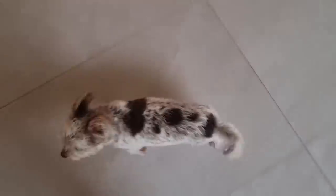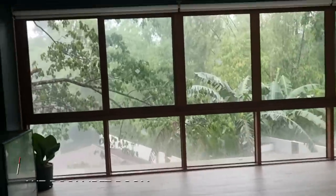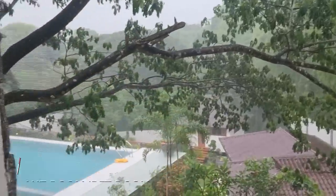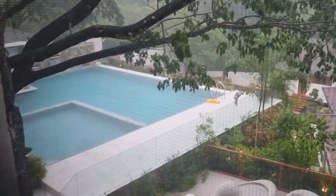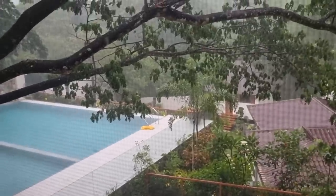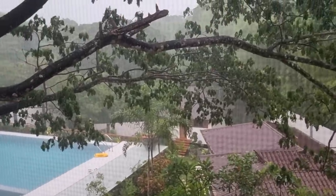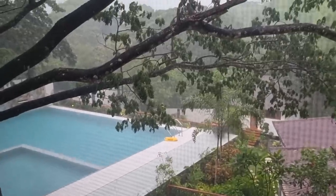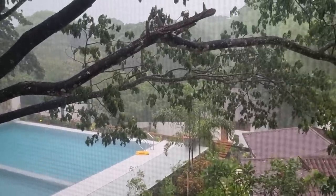Hey, Cypher. Cypher is afraid. He hates thunder. You afraid, Cypher? Here's the ant room. Oh, let's look outside. I would love to swim in this rain, but I'm just afraid of lightning. The thunder sounds really close, guys. Watch, at any moment now it will strike and you'll be surprised at how loud it is. It's like a bomb. Oh man, this is such good rain for the plants.